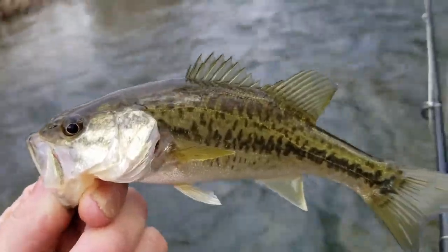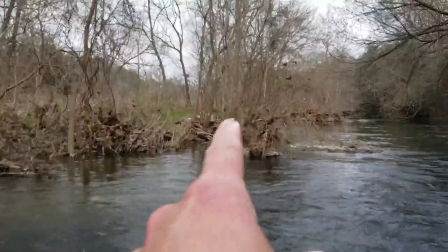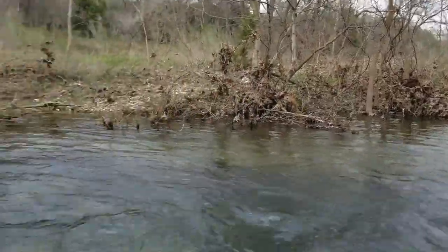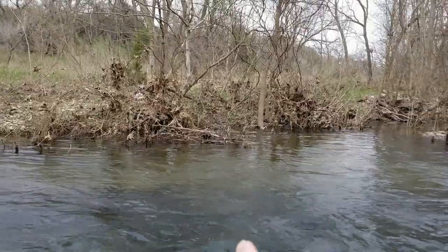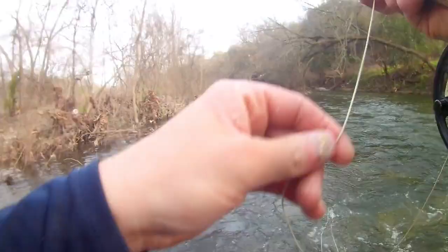Another nice little bass right up from that little hole right over there. Put him back. There he goes. That little guy actually fought pretty hard. Just throwing right in here. And you can see there's a little bit of slack water right in here. Of course, the current is just moving and the water's freezing. But there's a little bit of slack water right in here. So I'm just throwing over in there, picking him out.